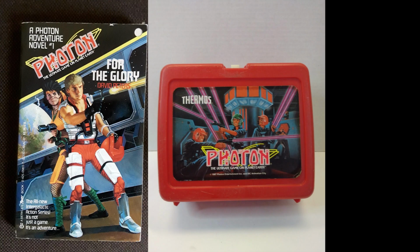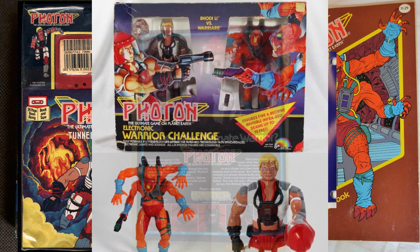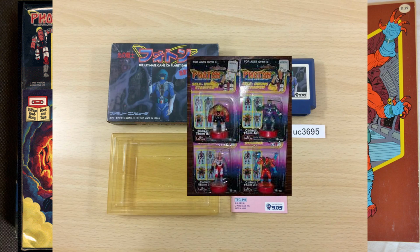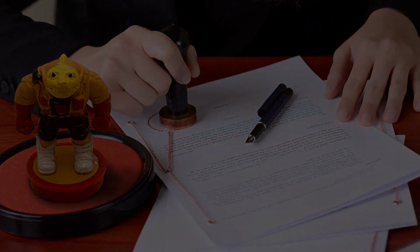The television show wasn't Carter's only foray into merchandising, though. There were books, lunchboxes, coloring books, Halloween costumes, read-along adventures on cassette tape, action figures, posters, shirts, mugs, a Famicom video game, and self-inking stampers. Wait, hold on. Okay, I'm just checking my notes here because there's no way that... Oh, wait! Here it is, right here. They really did make these things. Photon self-inking stampers for, I don't know, budding notary publics, I guess? The 80s, man. What a time to be alive.